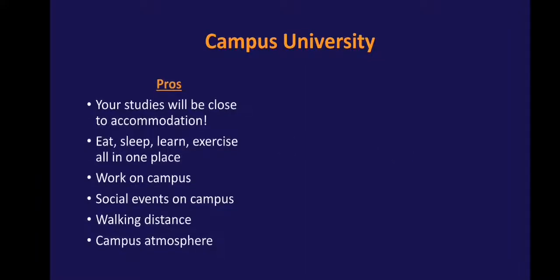Studying at a campus university has a range of pros and cons. The pros of this can be the following. Your studies will be close to your accommodation. You can eat, sleep, learn and exercise all in the same place. You can find a job and be able to work on campus. There are multiple social events on campus too. Everything is within walking distance. And there's very much a university feel within the campus atmosphere.